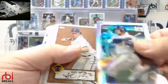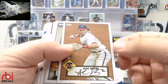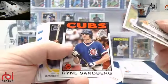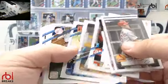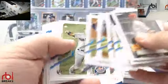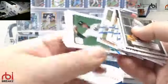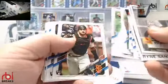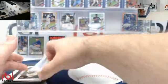Rainbow foil, Garcia for the Brewers. 52 papers, Baum, Dylan Carlson. 86 Sandberg, 7 years at Topps, Clemente. Jimenez, Madrigal. Joey Bart. Another Dylan Carlson.